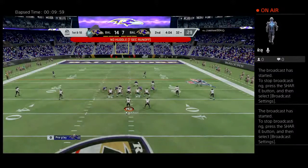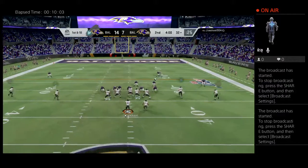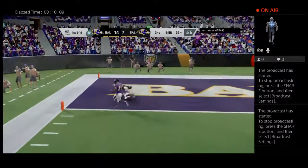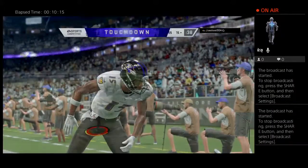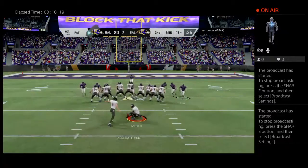A big-time gain there on the keeper, using his legs to hurt him. 1st down. They'll throw on first down with Jackson. This will be caught by Brown. And all the way in for a Ravens touchdown. Marquise Brown, 32 yards as the Ravens push further out in front.